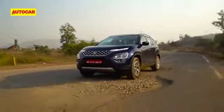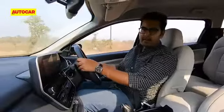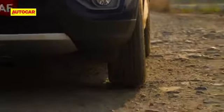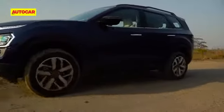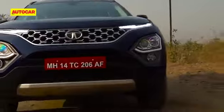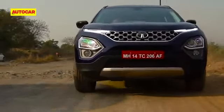Low speed bump absorption is what the Safari does best. Like the Harrier, the Tata Safari makes light work of bad roads and potholes. In fact, this is one of those cars that tends to feel better and better the worse the road gets. And that's where its tough build really shines through.